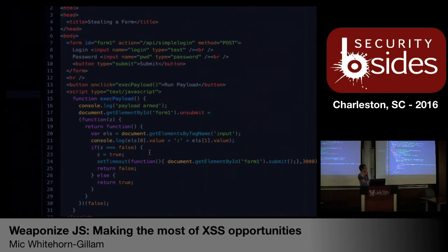You probably don't want to do that if you're actually trying to use it for an exploit. And then I accessed the form element itself. In this case, I gave it an ID to make it easy. Tag into the onSubmit event handler and give it this function that I created here. So it's a little bit weird. This function gets called right away when I'm assigning the event handler and returns this function, which is what will actually be the event handler. Kind of cover how that works a little bit more later, but so I pass this false in, this Z is the false, which is what I use to tell whether it's been called before so that I can do what I'm going to do.